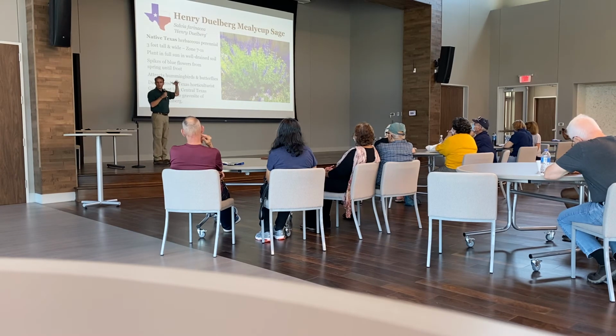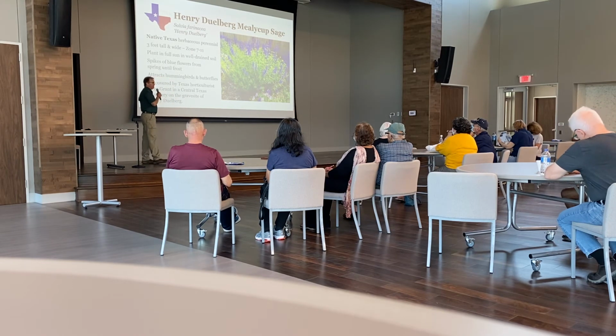Blue flowers. Henry Dulberg, next to autumn sage. Henry Dulberg is our number one selling salvia, hands down. A beautiful plant, 3 feet tall, 3 to 4 feet wide. We have 4 of them growing in our demonstration garden. They don't stop blooming all summer long.